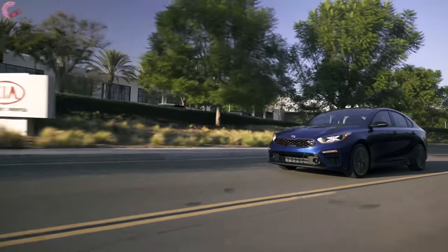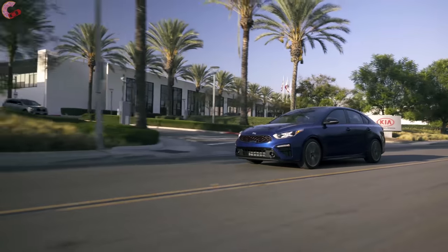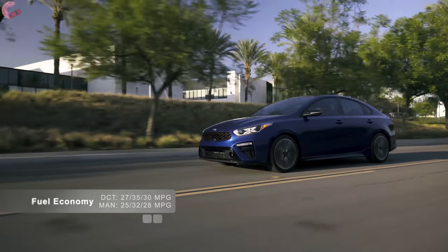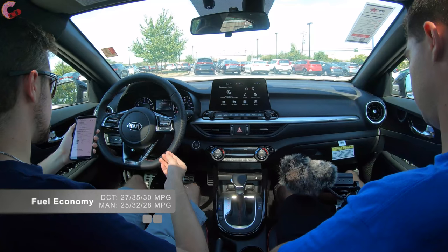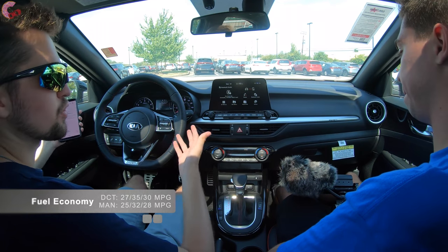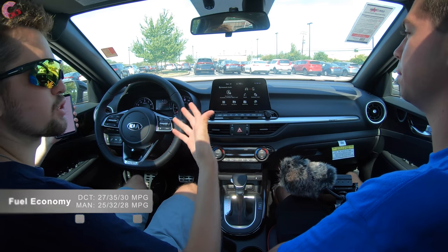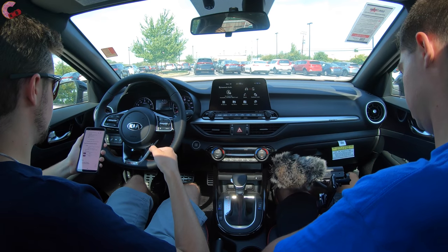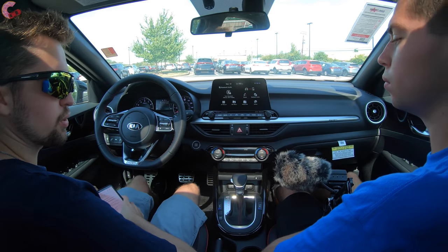And then in regards to your fuel economy, you do get pretty good numbers. So what you'll be looking at is with the dual clutch automatic, 27 city, 35 highway, 30 combined. With the manual, it's going to be a little bit lower than that: 25 city, 32 highway, 28 combined. But for all intents and purposes, it's still really good, still fine numbers for something that has performance in mind. But anyways, that's enough of the specs. Let's see how it performs out on the road.